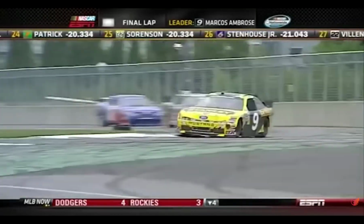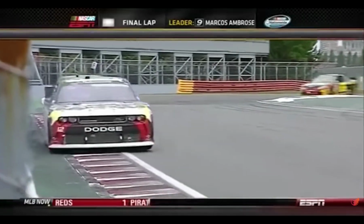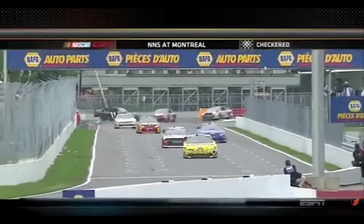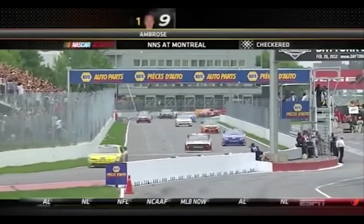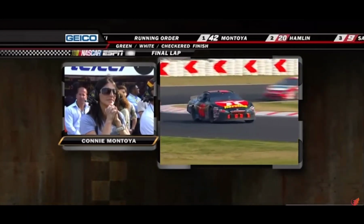Marcos Ambrose went through a lot to get here. He's thinking right now it was all worth it. Takes the corner nice and smooth this time. Comes down the long front straightaway. Brian Scott gets turned. Awesome job, Marcos Ambrose. Awesome job, son. Nice job, guys. Just got to hit his marks.